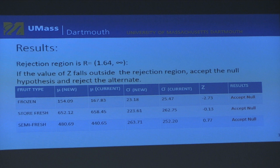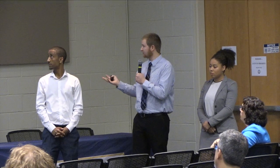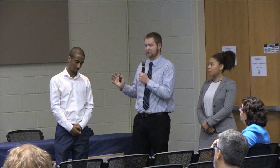And Nick will continue with his final design. So our final design is basically a PVC chute. The vinyl used is a USDA approved flexible material to create a softer impact for the berries. The berries should only hit the bottom, but if they arc over, they'll hit the top and the bottom, but it will still be much softer than the metal that it hit before. This vinyl is mounted to a stainless steel frame, which is then mounted to the existing transition, so there will be little modification needed to the existing setup.